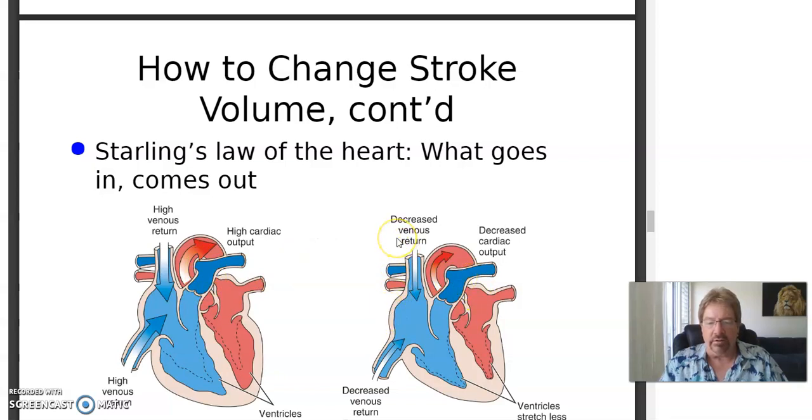And then it makes the left ventricle stretch more too, so it has a high cardiac output, as you were. If you have a decreased venous return coming back, then you have less stretching, so you have a decreased output, which is good because you got a smaller amount of blood coming in.